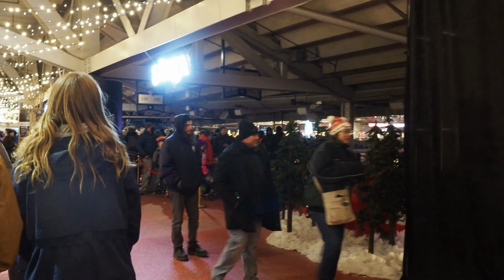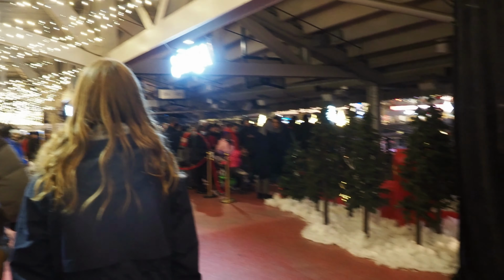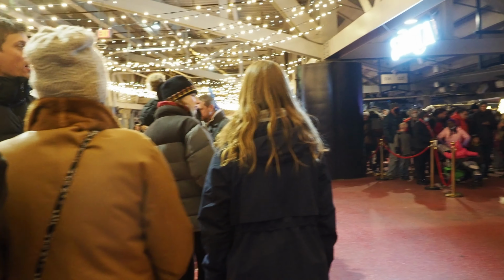Definitely have Santa pretty locked down, but the line's manageable. I mean, it's not short, but it's not horrible. Unlike the maze line that we were in that just continuously goes and goes.